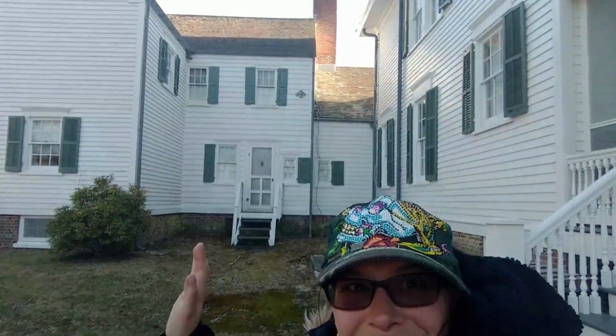Sagtikos Manor, as you can see. I really love this place. It's closed, the manor, but the grounds are still open, so we're gonna walk around. We're gonna see what we could hear and what we could find. It's very quiet today, nobody's here, so that's good.